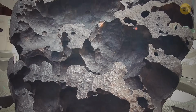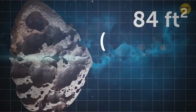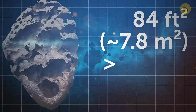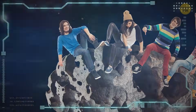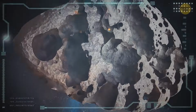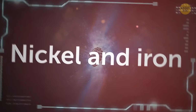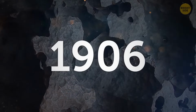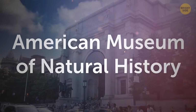The biggest asteroid discovered in the U.S. is the Willamette. Its size is 84 square feet, and its weight is more than 15 tons. This is half the weight of a bus. Several people can fit on the surface of this outer space object. But the coolest thing is that it's not a rock like most meteorites that were found. Willamette is made of nickel and iron. This massive piece of metal was discovered in 1906. Now, the huge rock is kept at the American Museum of Natural History.